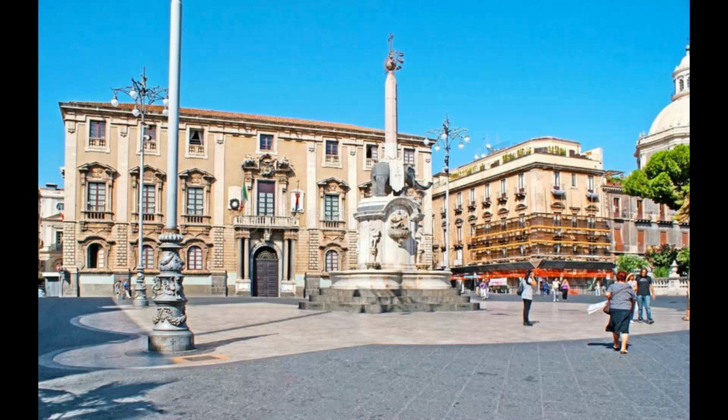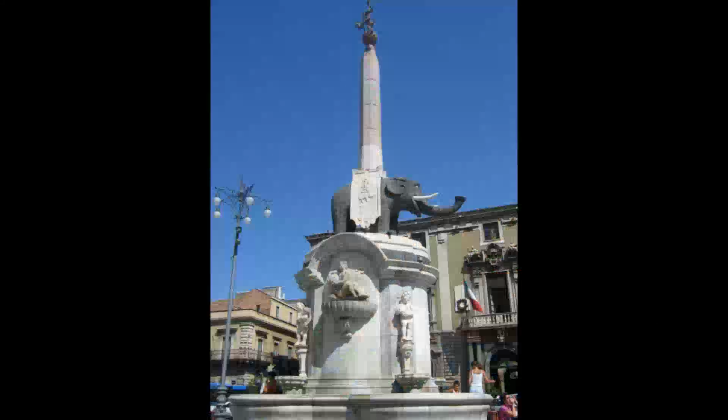The Catania Town Hall, also known as the Palace of the Elephants, is also in the Piazza del Duomo. With the Iu Liotru fountain, the elephant symbol of Catania, said to have been carved from ancient lava stone and topped by an obelisk from Syene, now called Aswan in Egypt.